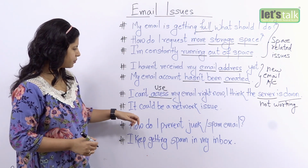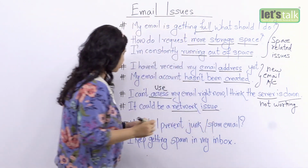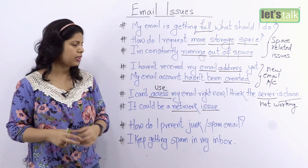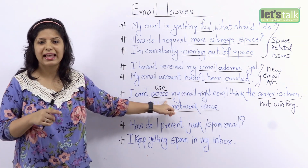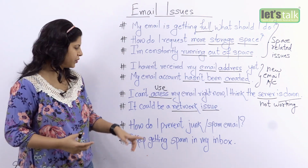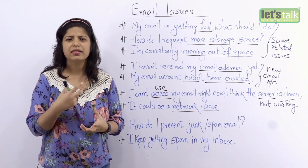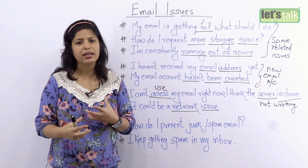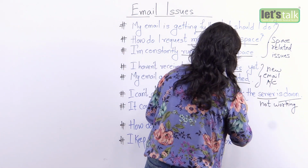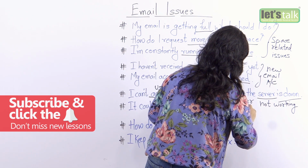The next one is, it could be a network issue. Now this statement you could possibly use maybe with another colleague or with someone else who's facing similar issues like you. Maybe they also can't access their email at that very moment, and possibly you have an idea because you may have checked it with someone. So then you could say it could be a network related issue. That means it's some kind of a technical issue or a glitch because of which you can't use your email. So these two right here, they can be used for any kind of server related issues or any kind of technical issues.